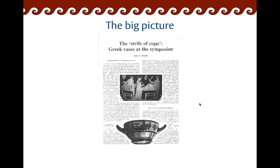I've done a bit of research myself on the symposium, and this is an article I put in Omnibus. But the fact that the pots give us some of our best evidence for the most important feature of aristocratic Athens, that is, the Symposion, in the 6th century BC, continued into and through democratic Athens.